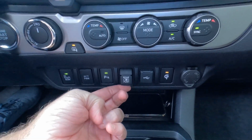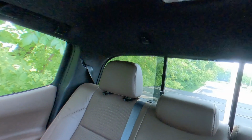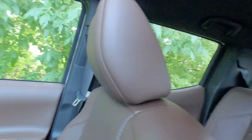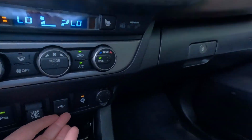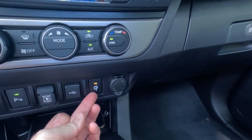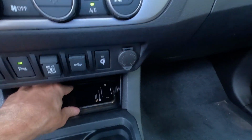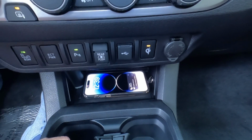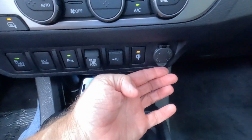So this switch right here, that's going to open and close this window back here, like so. There's a USB port here. We do have wireless charging for our smartphone, so my phone's down here. If I hit the switch, it might power it on. Depends on your case. I found it can be sensitive depending on the case.